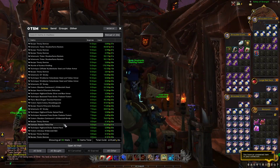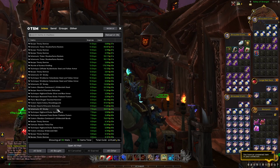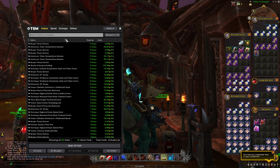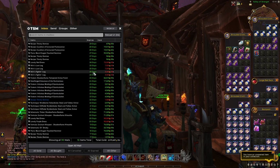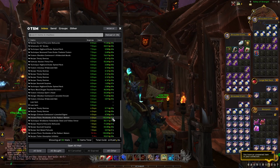Same here with some of the formulas for the illusions and everything. I usually buy them very, very cheap. And again, as you can see, for instance, the plans for the Black Dragon Touch Hammer and the Horde of Draconic Delicacies, I usually buy them for 20,000 gold each. So as you can see, flipping on this realm is definitely something that makes me quite a lot of gold.